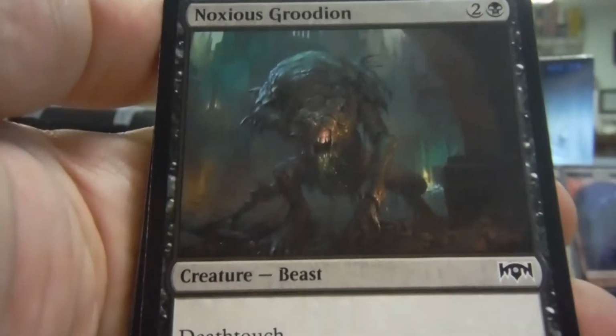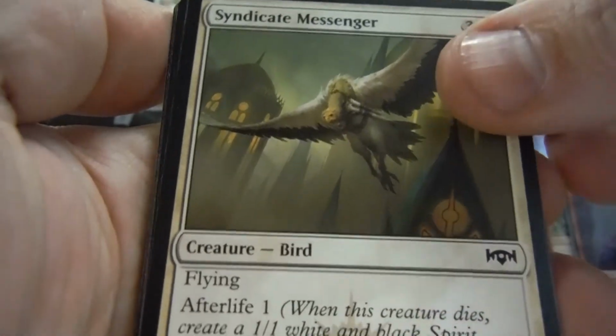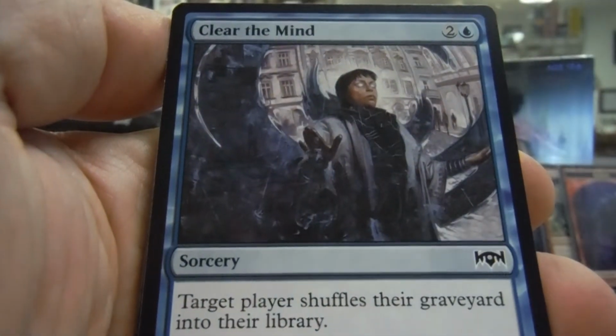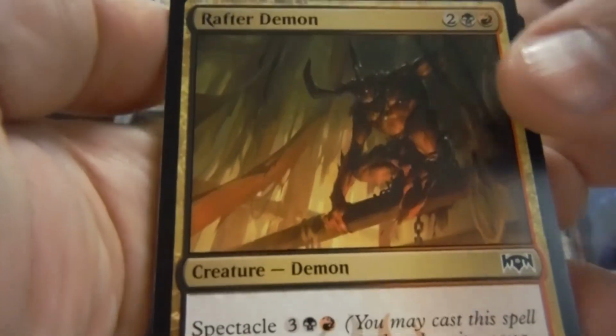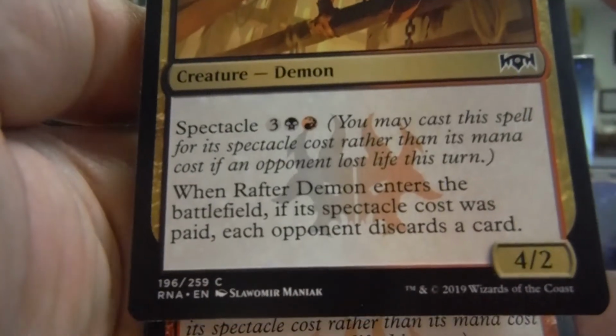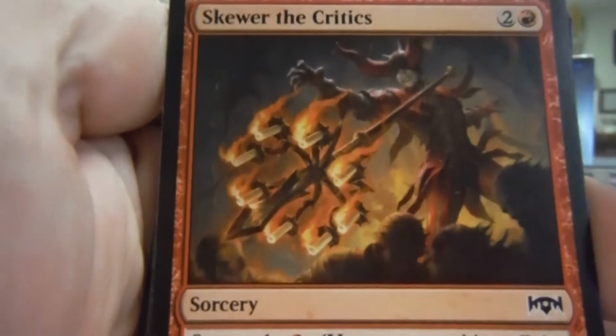This is a good card. Here's some, has deathtouch. It's a beast. Crazy artwork. Just a good card all around. Syndicate Messenger. Cool. Clear the mind, you know, sometimes you gotta clear your mind, so I wonder what they're doing to do that. Little demon that's in the rafters. Ooh, another cool artwork.